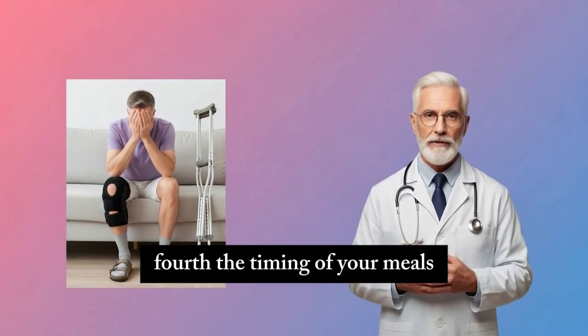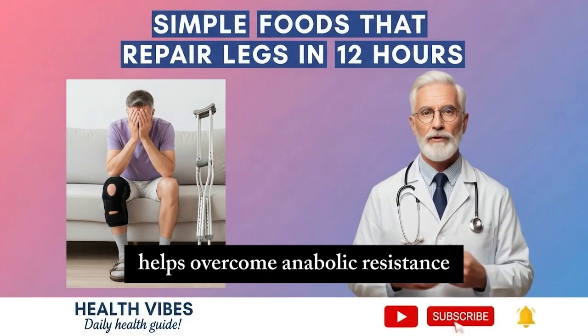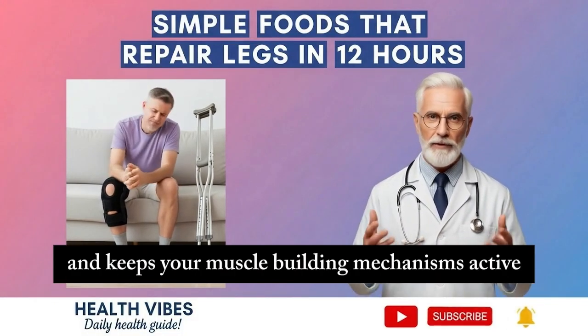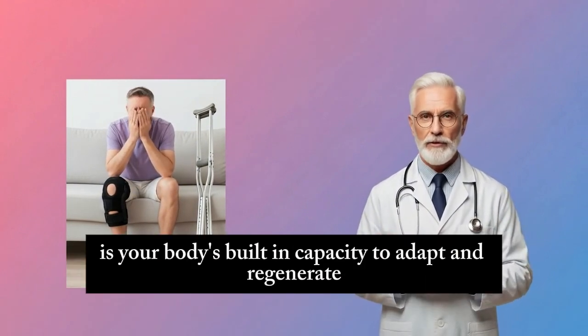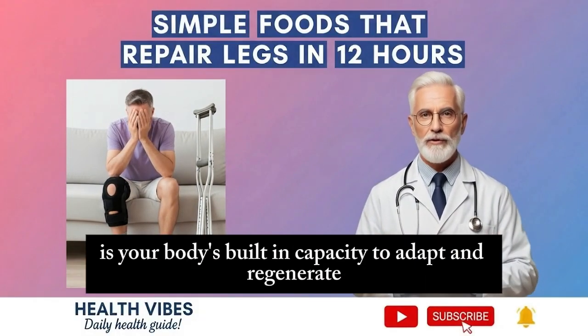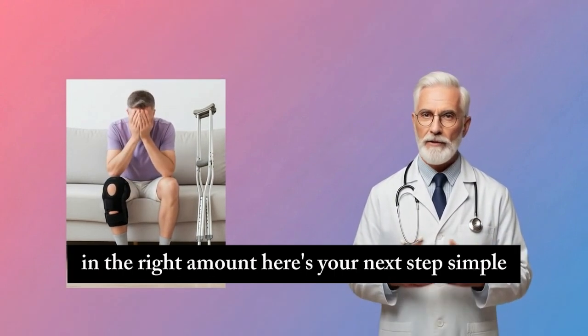Fourth, the timing of your meals, especially when aligned with physical activity, helps overcome anabolic resistance and keeps your muscle-building mechanisms active. What ties all of this together is your body's built-in capacity to adapt and regenerate. The key is giving it the right input at the right time, in the right amount.